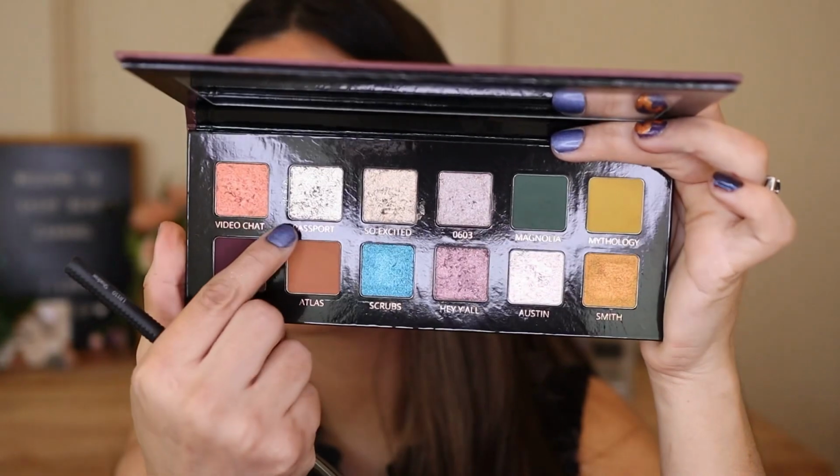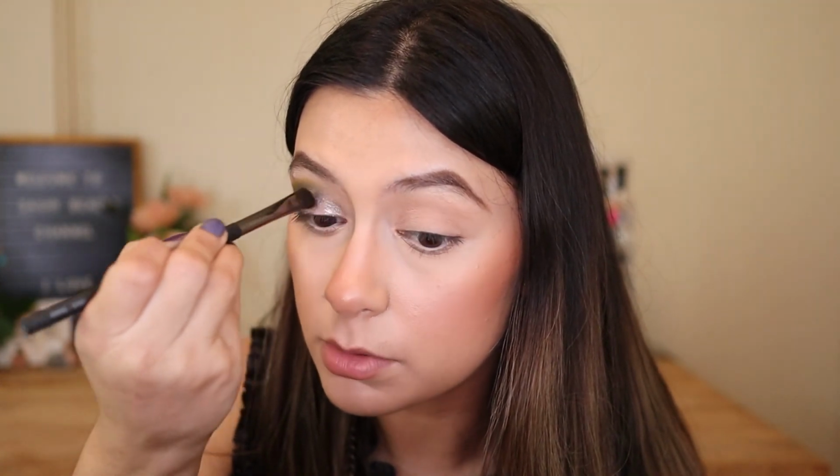So now I'm gonna use the shade Passport right here. So tempted. It's like a purple, green, silver. Yeah, so I'm trying to get it on the brush. It seems kind of hard to grab it with the brush. So maybe if you wet it, it'll probably go on better. So it's not that bad, but yeah. I just want to see what I can do without additional help. I know the website says glitter glue would help. Next time, I think I'm gonna go to Walmart tomorrow. Hopefully they have the NYX glitter glue there.